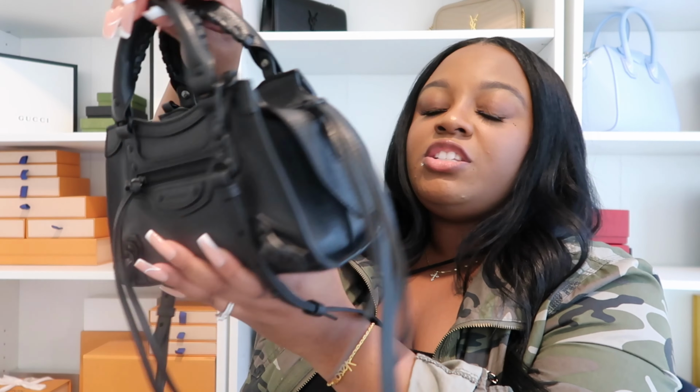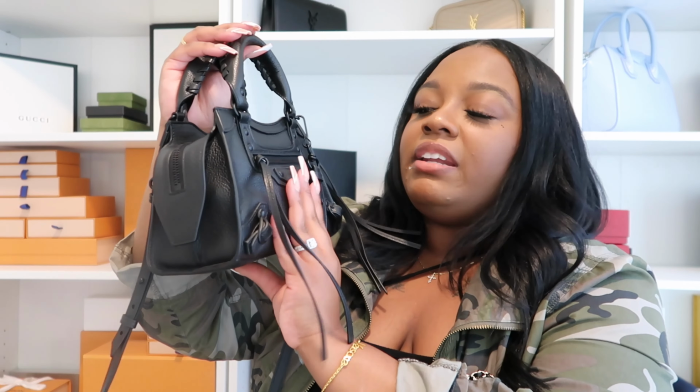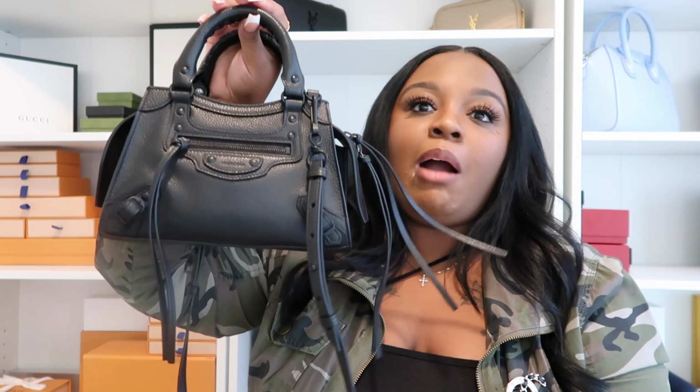And to me also, as far as wear and tear, because this is that grain leather, I don't imagine having any issues with wear and tear, which is another reason why I would grab this bag so much more, because that's something that matters to me. I like to take care of my handbags. I don't want my handbags to look like it's 10 years old and I've only had it for a year. So the grain leather really helps with that.